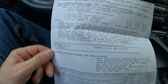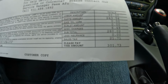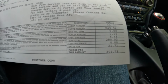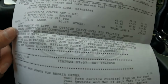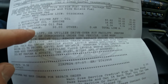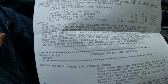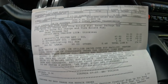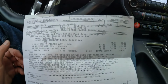And it cost me $301.73. So the tax is $21.71, then subtotal was $280, and that's how much is the labor. Let's see, the labor total, I don't know how much the labor is. It says parts $243, labor $30. That's what it says here. And then other 48, whatever that is. Anyways, that's the service. Can't really complain about that, but you know, that mini detail they promised.